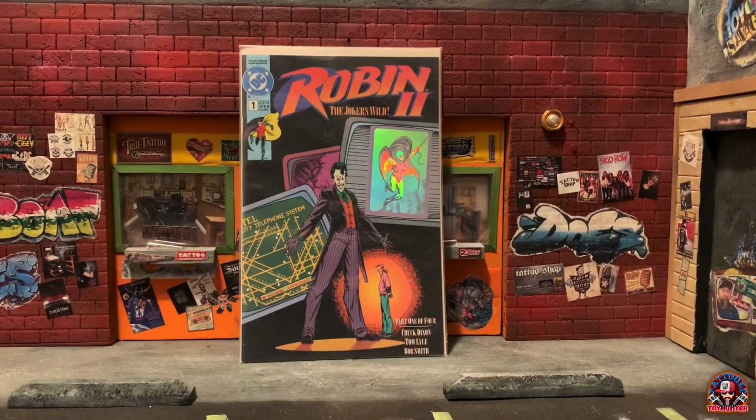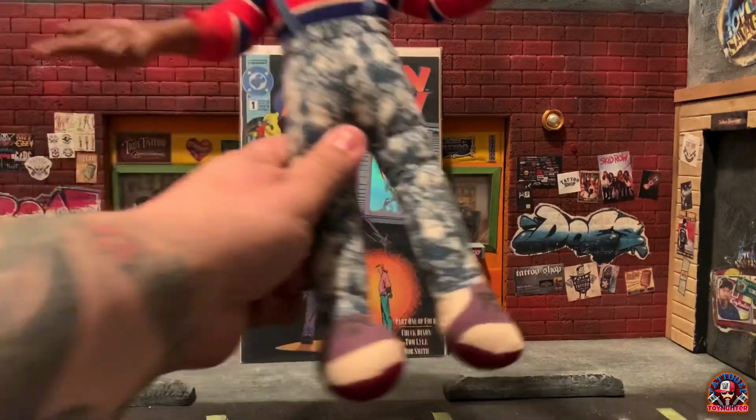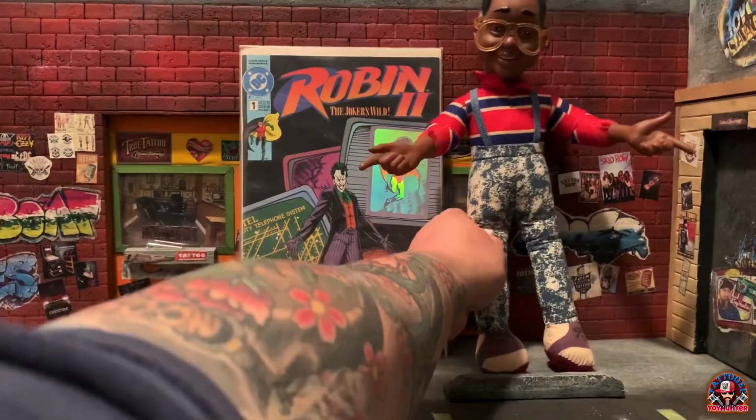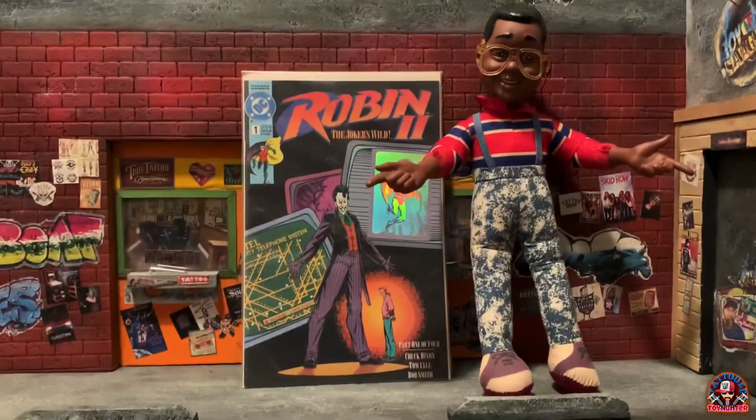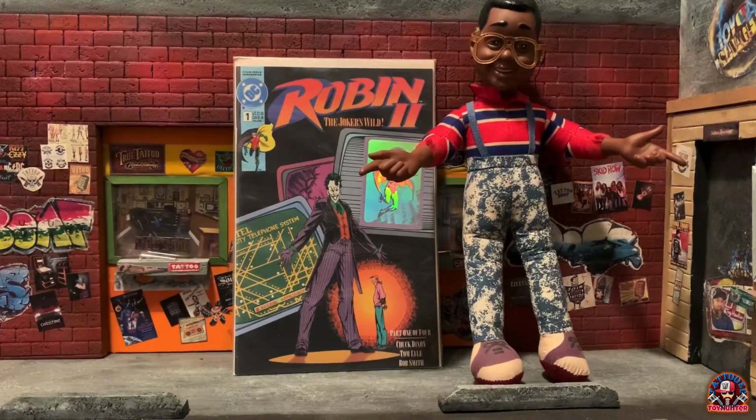Second, it's going to be a little bit bigger figure. Let's see if I can get a year on it. 91, and this is going to be Jaleel White, his portrayal of Urkel. Did I do that? And that is a 12-inch, kind of plushy. Does have some plastic, but I guess it would be still considered a plushy. Used to love this show back in the 90s. Very cool.